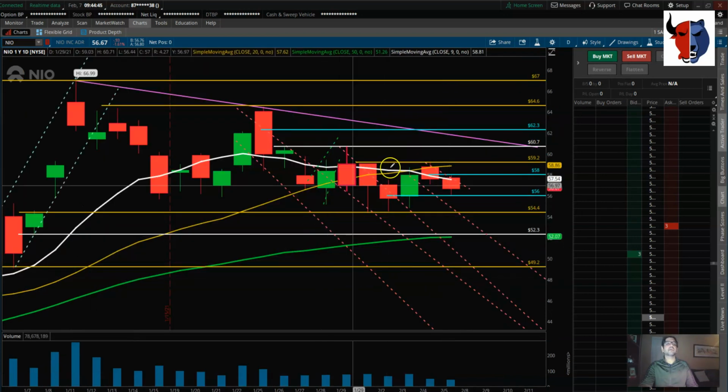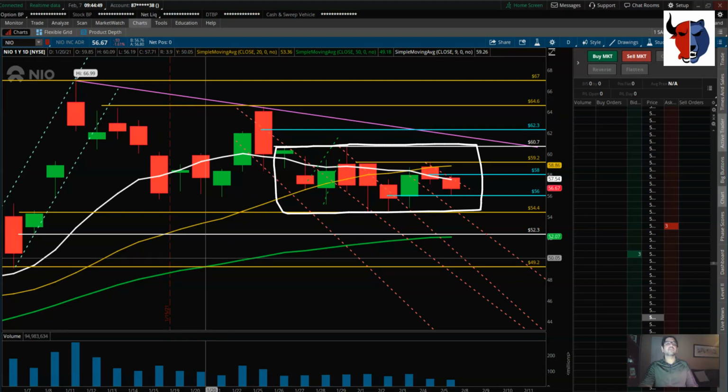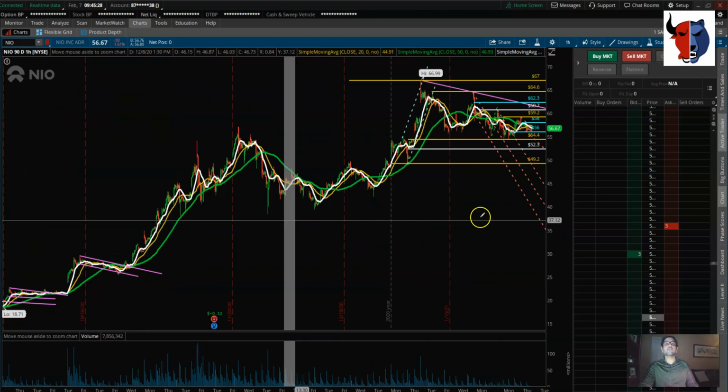Yeah, I mean, it's consolidating in a sideways congestion zone in this big 60 to 55 range. So once we see a close back above the 20 SMA, which is this yellow line, right? Because we have all these closes right here below the 20 SMA. So once we see a close above that in the daily time frame, which will be if and when it closes above 59, or makes a move above 59 even in a daily time frame, or if you drill down to a lower time frame, let's do that. It could be a nice setup, because the higher time frame looks pretty good.